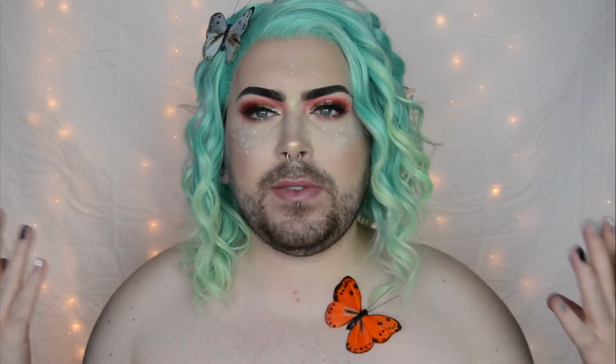I was just inspired by this wig and these ears to do some sort of elven fairy type look, and I got these butterflies for it. Gertrude, Lucy, or Judy, I think is what I named them, I'm not sure. It'll be in the video. If you guys want to see how I got this look, then please keep on watching.